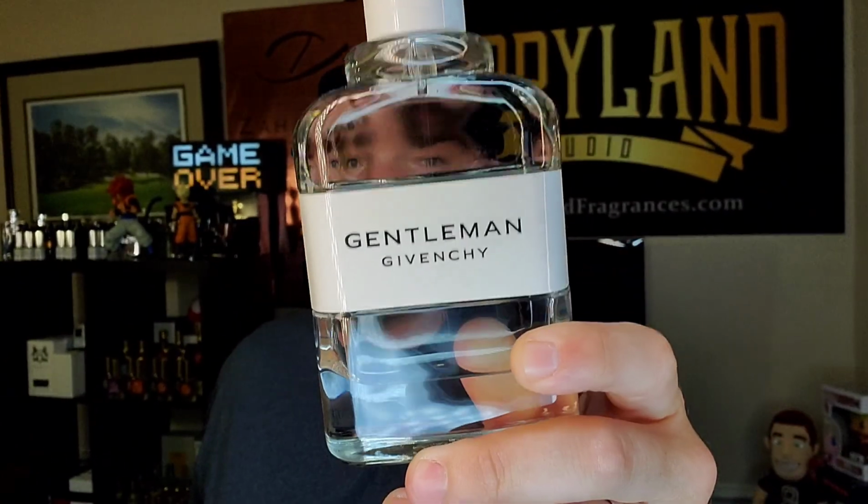I sprayed the hell out of it. You can spray this one really heavy, especially when you're gonna be outdoors doing something like that. Great fragrance. Are you gonna project like crazy? No, but you're gonna smell fresh and crisp, very clean. It's got more of a natural smell. It's not a very synthetic smell, but it is a very light smell. And I had gone with Givenchy Gentleman Cologne.